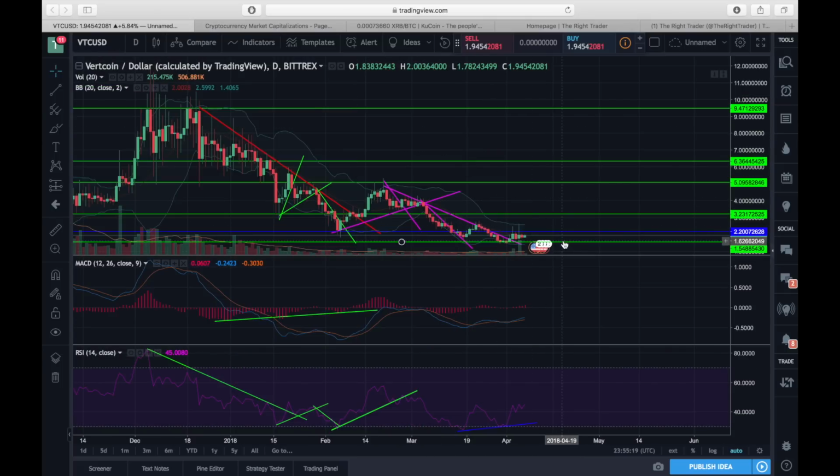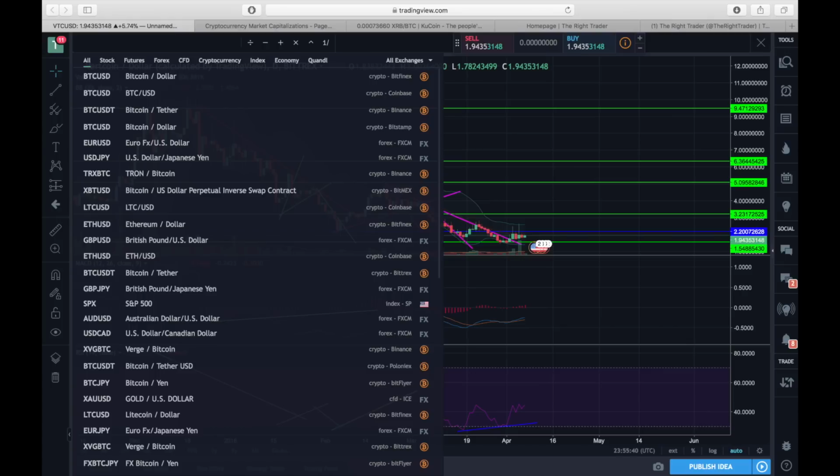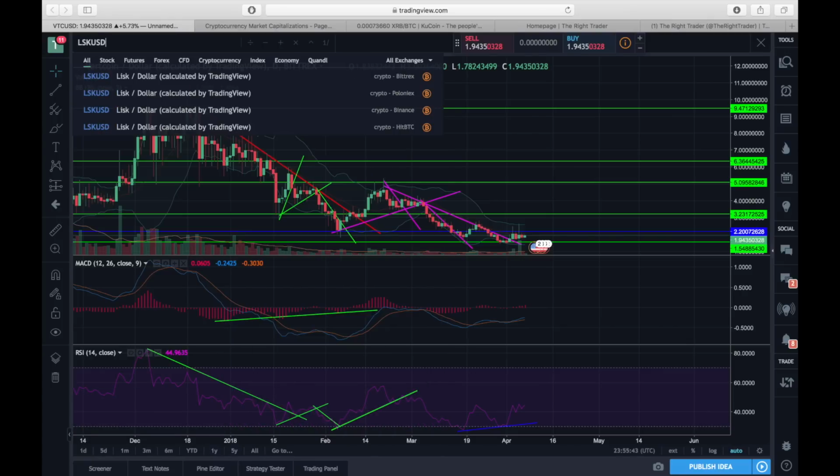So Vertcoin is still in this consolidation between $1.54 and $2.20. Indicators are all showing a slight uptrend and are holding up well. The price is a little bit more flat, not the end of the world, but we want to see if we can start moving above $2.20. I think we're going to consolidate a little bit longer before seeing a move higher. Let's take a look next at Lisk and see what's going on with Lisk.